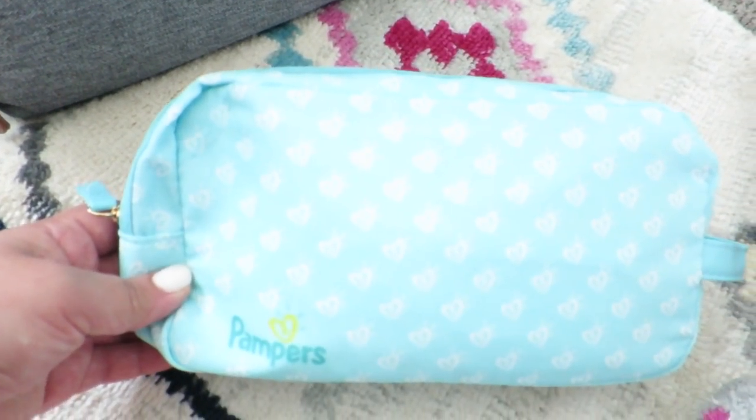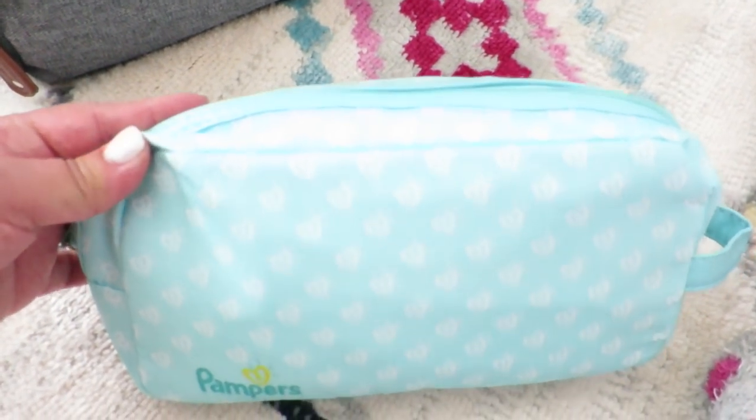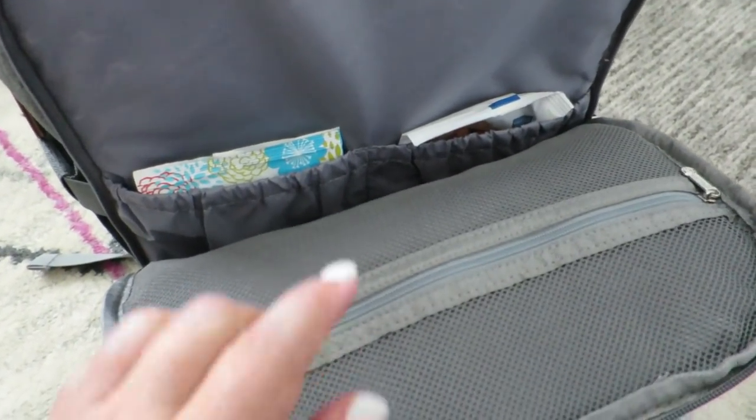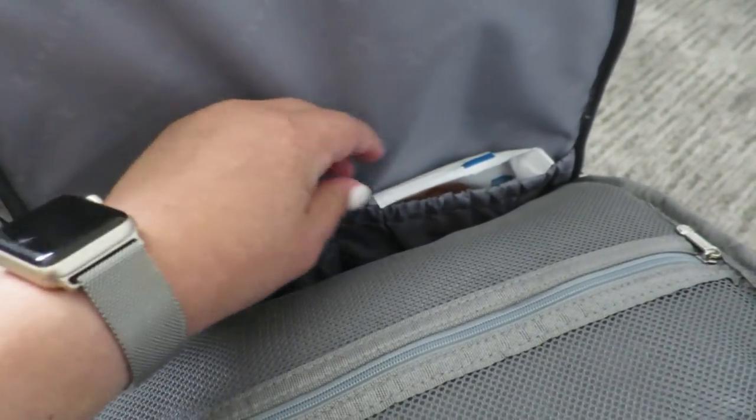Okay, these are all packed and loaded, mostly newborn diapers. I think there's like a couple size ones in here. But that's all packed and loaded, I'm ready to go. Okay, and I just stuck the other two wipe sample packets in here for now.